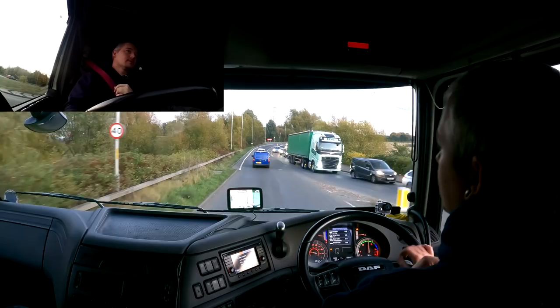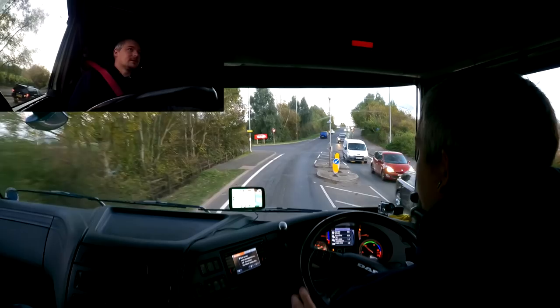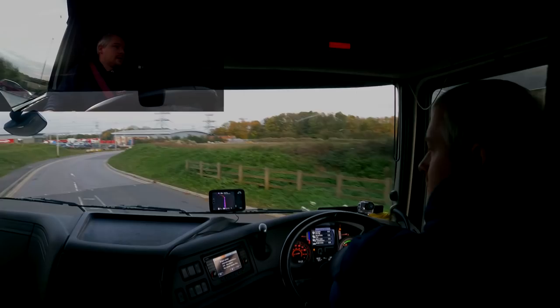Ah, there we are, right there. There's a great big red sign saying where I'm going, so that's the way you've got to go in. Oh, looks like quite a big place. Alright, so we're going to head on in here, find out what we're picking up, pick it up, and head on out, I guess.